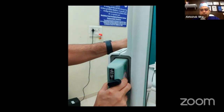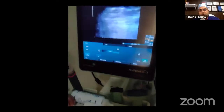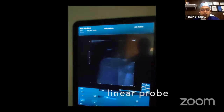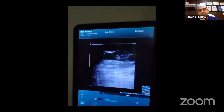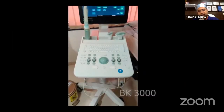How do you change the probe? So this is the probe head, which goes into the socket and then you lock it. So this is the linear probe that we are showing here. Linear probe, on the screen you see linear arrays. In the convex probe, you see the convex arrays.